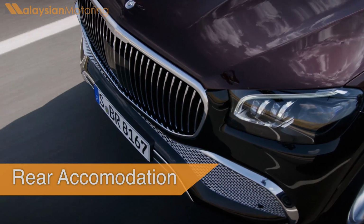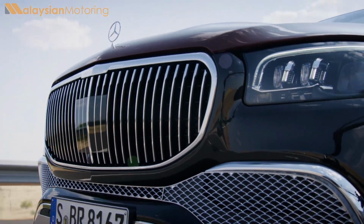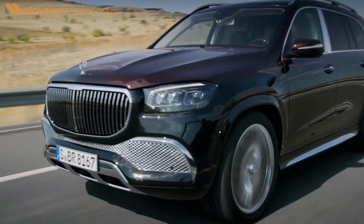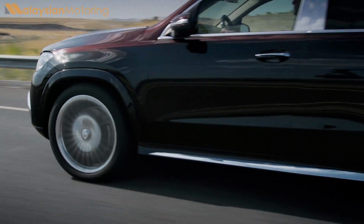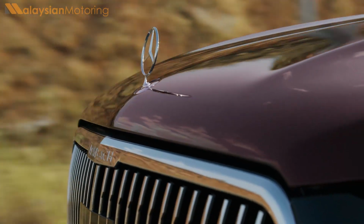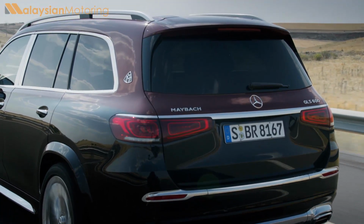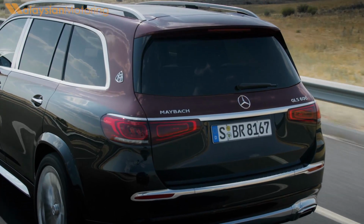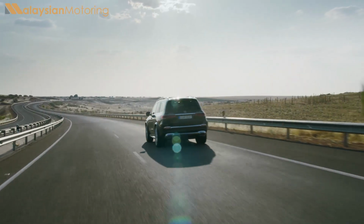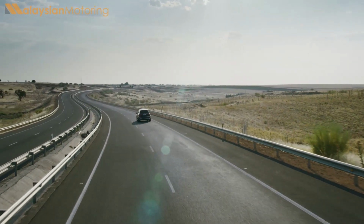The GLS class is known for being a full-size luxury SUV with 3 rows of seats. However, the Maybach GLS ditches the third row in favor of making the second row more accommodating. There is now an extra 30mm of space in the rear thanks to the rear bench being moved further away from the front seats. Additionally, the 3-person rear bench can be swapped out in favor of just 2 individual seats, which then boast recline angles matching that of most business class planes, as well as an additional 120mm of space over the standard GLS.